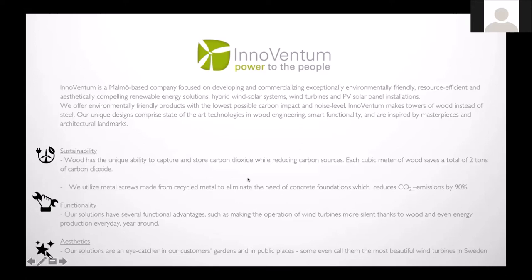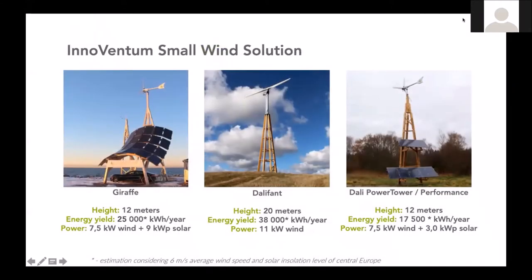Functionality, we always try to bring some more advantages to our solution compared to a standard solution. And as you will see on the picture, or maybe some of you have seen our installation, we really focus on design, which makes it easier to integrate small wind turbine for client. So our core product, when it comes to small wind, because we also do some solar installation, we have our Giraffe, which is a hybrid wind and solar. This product was developed mainly a few years before the electric mobility boom. This solution is designed for parking two cars underneath and charging from the wind and the sun.